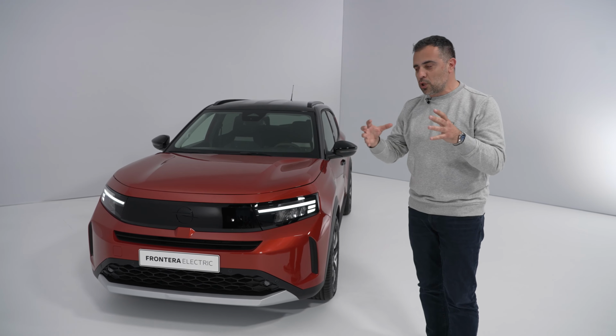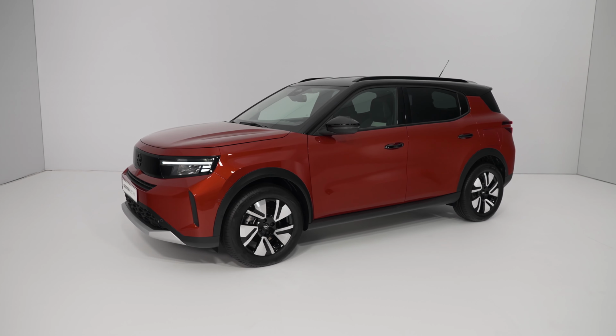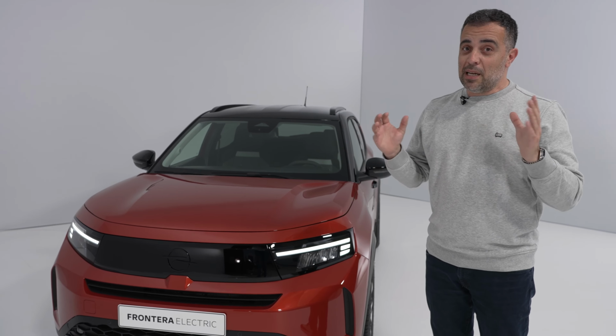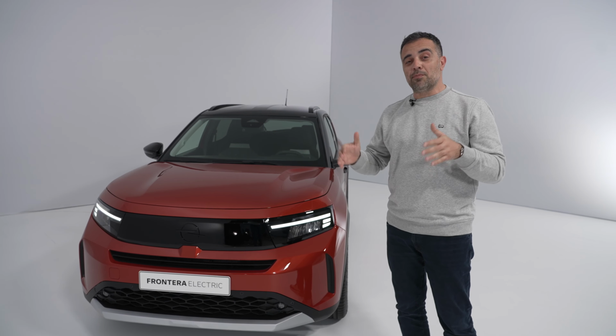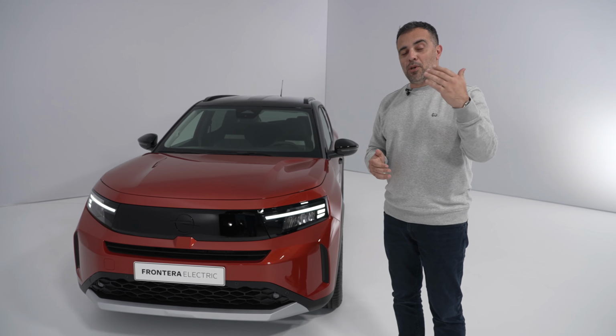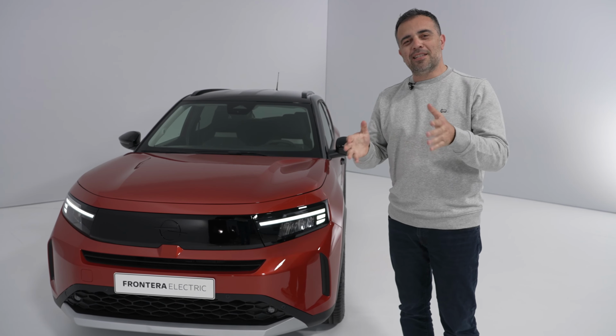By the way, of course, you shouldn't only look at the lines. In terms of dimensions, this car has grown compared to the Crossland. It's about 24 centimeters longer. Now, of course, since Opel is a member of the Stellantis group and sister brands such as Peugeot have introduced cars in the same segment, we can compare it with them.